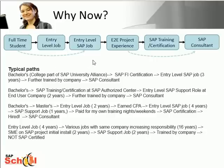There might be shortcuts. So for a more full-time student, you might directly jump into an entry-level SAP job, and from an entry-level SAP job, after a few years you can directly jump into being an SAP consultant.